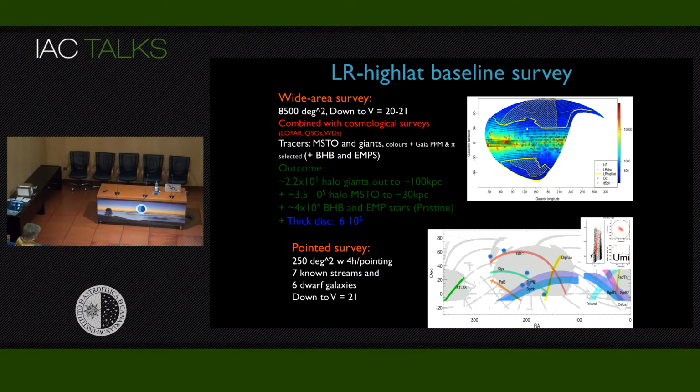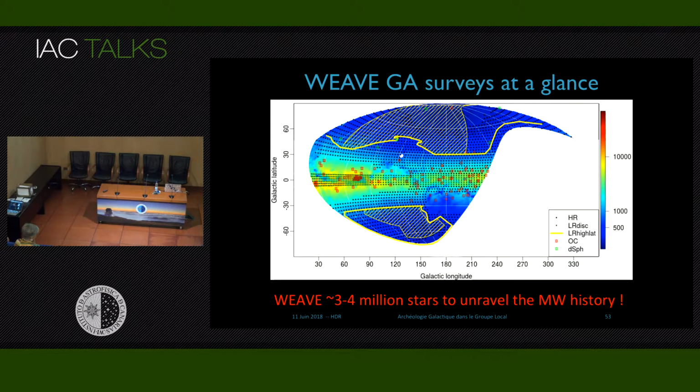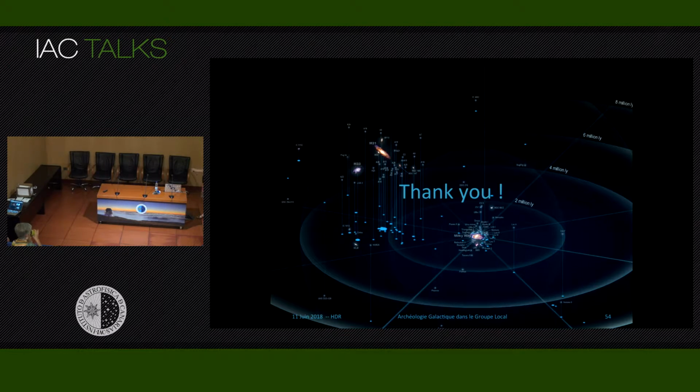WEAVE is a very open collaboration. When you are in a WEAVE contributing institute, you can join WEAVE, you should join WEAVE. And it's going to be a very interesting endeavor. And yeah, I think it's going to be really a lot of fun. Altogether, it will be something like 3 to 4 million stars, to combine with Gaia and understand the evolution of our Milky Way. And with that, I leave you.